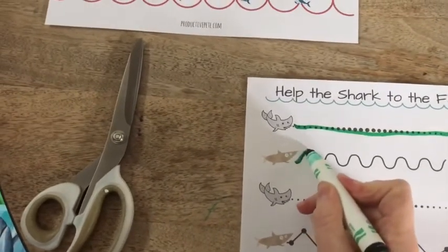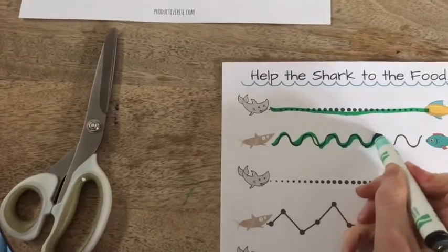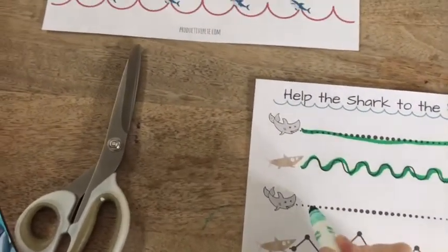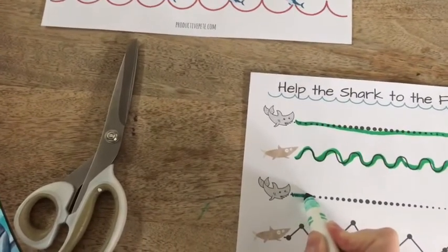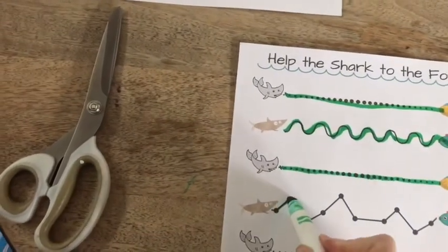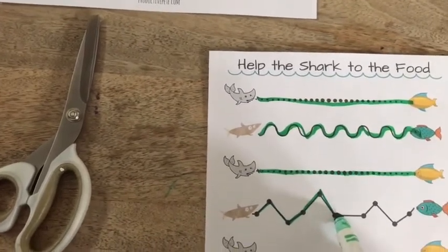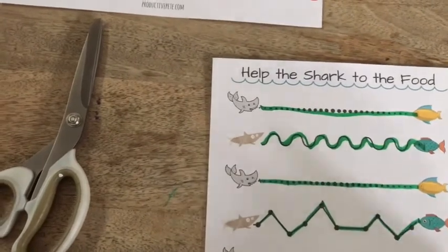Ready? Up and down, up and down, up and down, up and down, up and down, up and down. Oh, I got to the fish. This one's gonna start off kind of slow and then fast and then slow to the fish. This one goes up, down, up, up, up, up, down, over, up, down, up to the fishy.